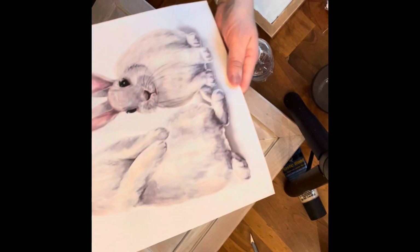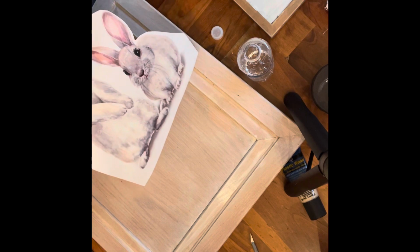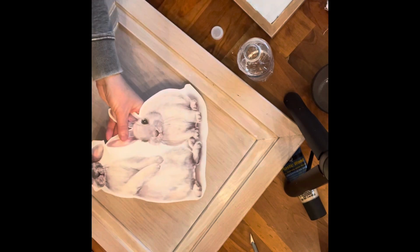It's not really a transfer. You don't transfer it onto the wall so much as you really just peel and stick it to the wall. And it sticks phenomenally as long as your surface is nice and clean. I just started by cutting out the little bunnies so I would have less of the clear cling. I'm not sure if that's going to be noticeable or not. I've never used this before, so I just wanted to cut kind of close to them.